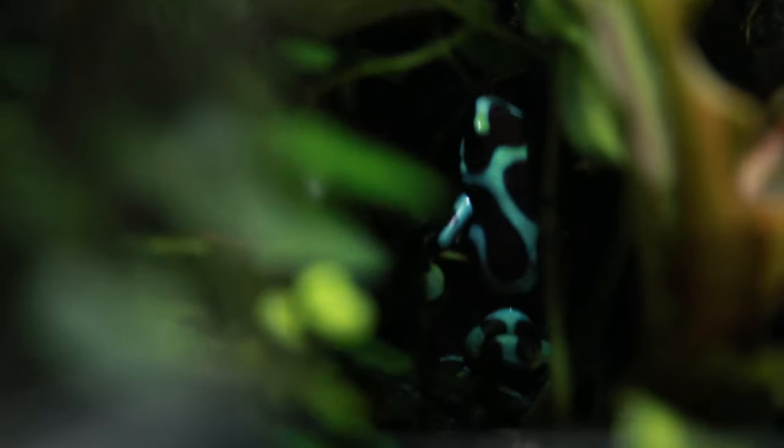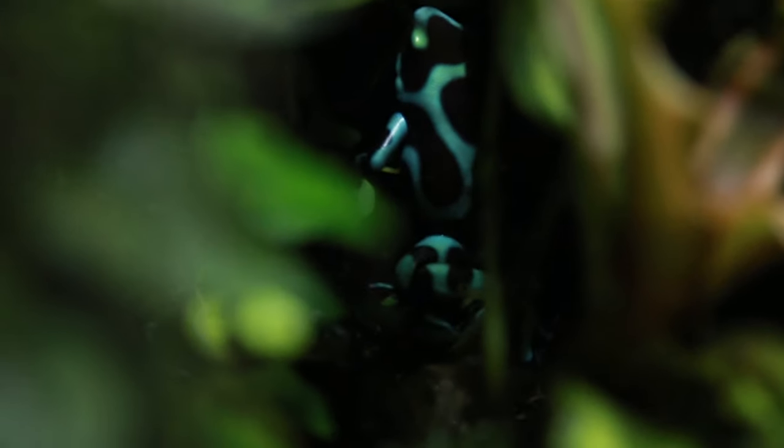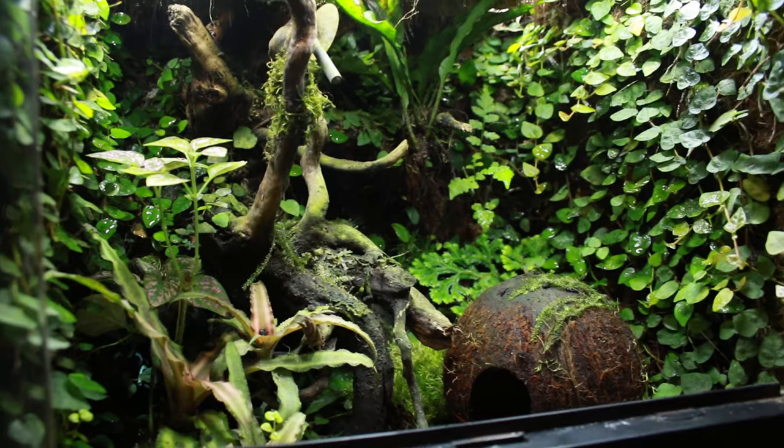Now these guys, from what I've read, are supposed to be a little bit more bold than my ones are. Mine like to hide away in the shadows pretty much all the time whenever they see me, and just come out for food and grab it and then leg it back to their little hiding space. But with that beautiful bright turquoise that they are, it's still not hard to spot them when they're hiding in the shadows.